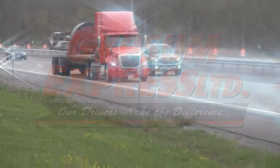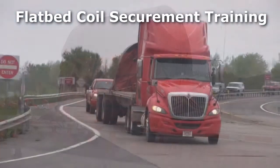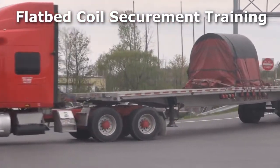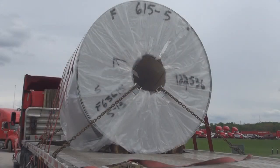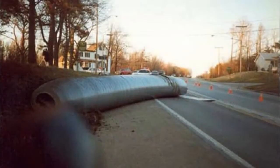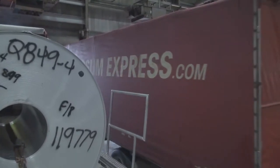In this course you'll learn basic information about coil securement and the techniques for securing the coils that you may be hauling every single day. Specifically, this course will provide you with basic understanding of the pertinent cargo securement definitions and requirements. It'll reinforce your safety responsibilities when you're securing your cargo. It will also illustrate the benefits of safe and proper cargo securement for you, your customers, the general public, and your company. It will educate you on the consequences of poor and improper load securement, such as cargo damage, incidents, and injury. And it will also train you in the proper cargo securement techniques.